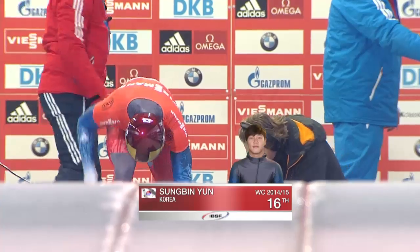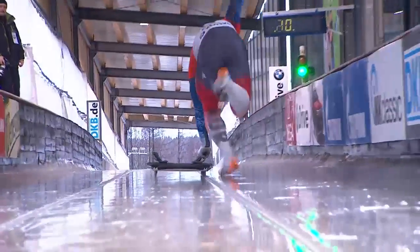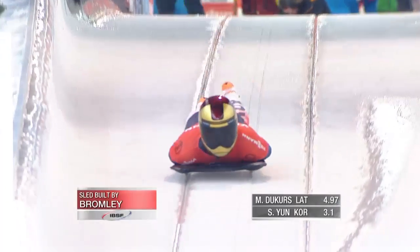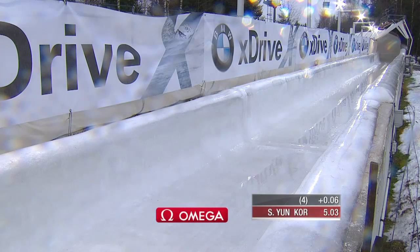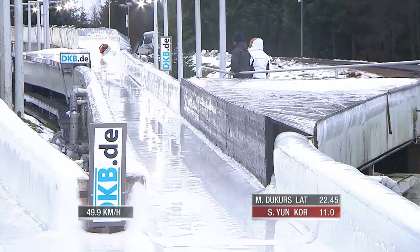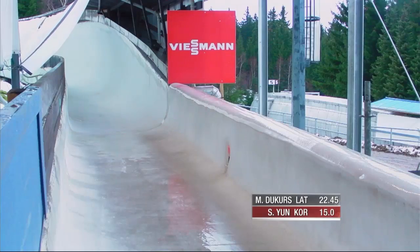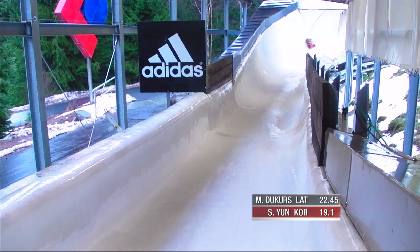Next up, Son Bin-yoon of Korea. Wasn't originally intended to come here, but the DQ in Lake Placid leaves him shy on World Cup points. So they're here and they're going to Koenigsee. Whoa, good start. This guy has got a lot going for him. Was talking to his coach before the start. He's quick, and he said he really gets it. He really understands how to work the ice.